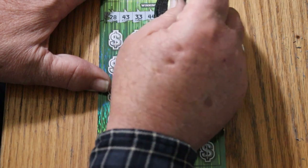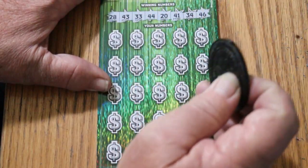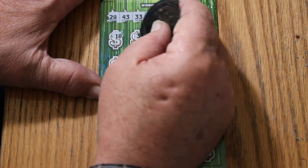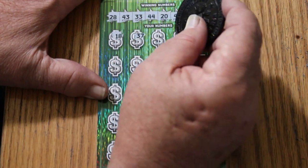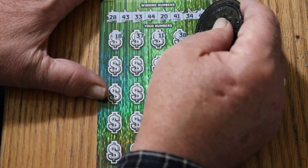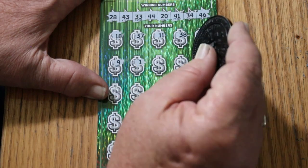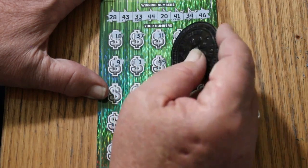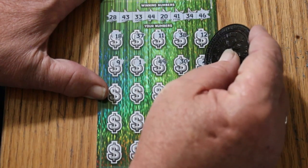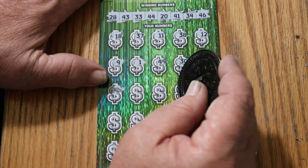28, 43, 33, 44, 20, 41, 34, and 46. All right, here we go. 18, 37, 11, 38, 12, number 9, number 1, 49, 30, 29, stack of cash, win on the first ticket.